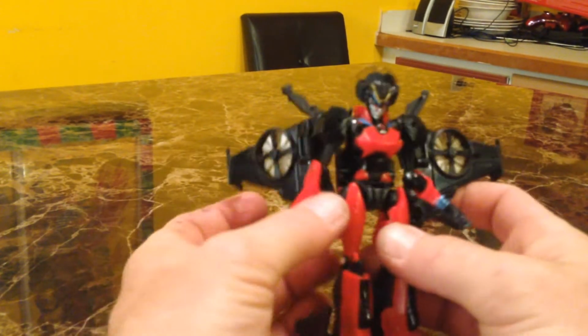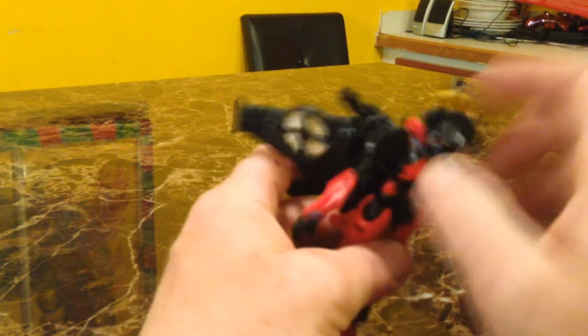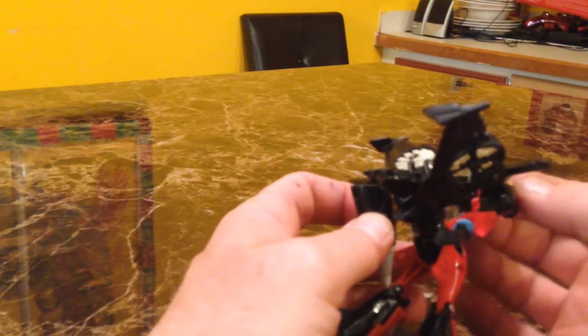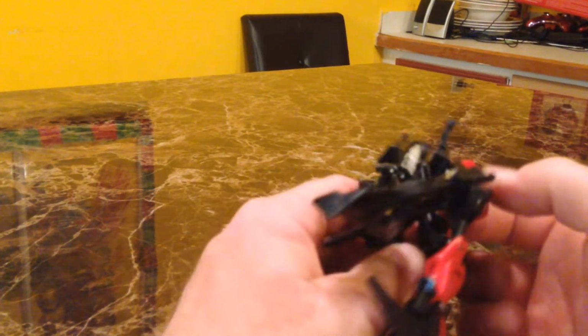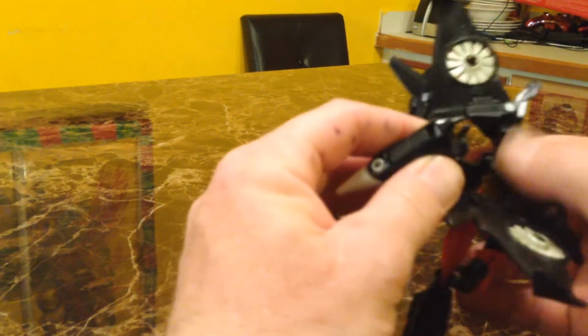Alright, so I'm going to try to go ahead and get her into the jet mode. So the first thing you'll do is on the back here, you'll kind of open up that canopy or behind the canopy, whatever, and you'll fold the head back into there. You're going to close it. Oh, maybe I didn't get it down far enough.